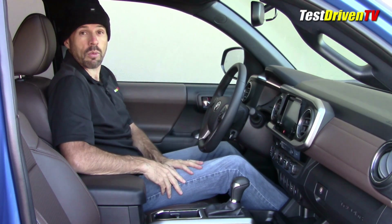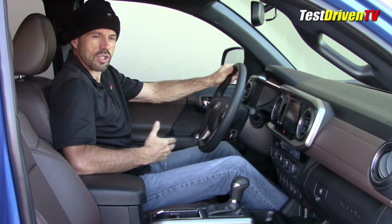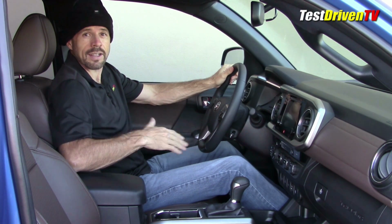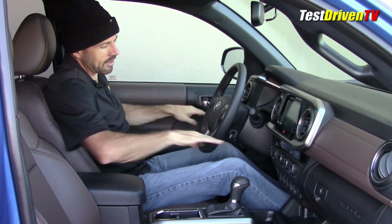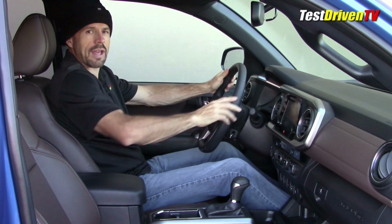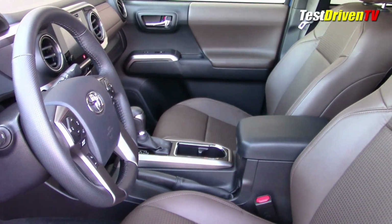Now, there are a few things I wanted to point out, which I noticed while I was spending some time in this week, and that first thing is the seating position. Unlike a lot of trucks, you're sitting down in this like a car, and this has the exact same seating position as last generation Tacoma. And so basically what that means is your legs are straight out in front of you. This is a shallower cab, so you're down in this rather than feeling like you're sitting up on top of something like a lot of trucks. That's something that's just personal preference. A lot of people like that.